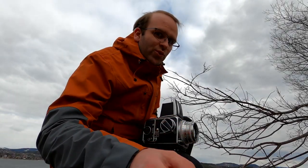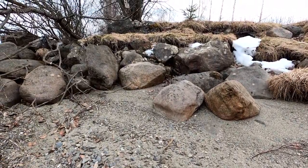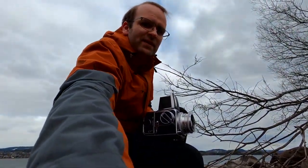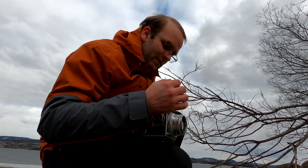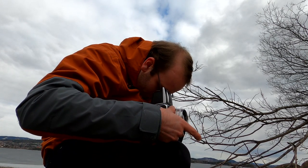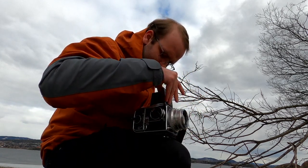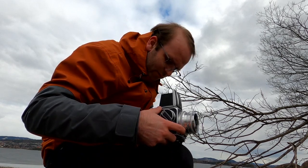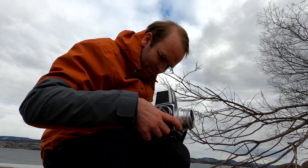Just spotted some cool rocks over here, as you can see. I never walk past those. I love rocks, and I'm going to shoot them now. Actually, my light meter gives me f/8 at 1/250 of a second. So, just going to get my focus right. Here we go. And I'm trying now to crop out most of the sky. I might do some additional cropping here, just to get it right.